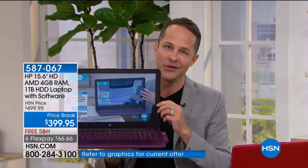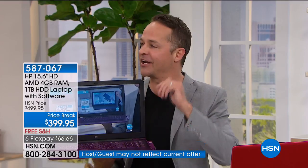And then last but not least, this is the number one operating system in the world. Windows 10, the latest version of the Windows operating system, is in your computer. It's the latest version of Windows 10, so it's Windows 10 CE, which is Windows 10 Creator Edition. The fall update is built in and ready to go when you get it home.